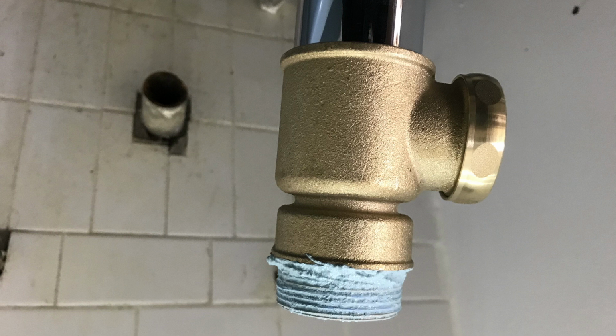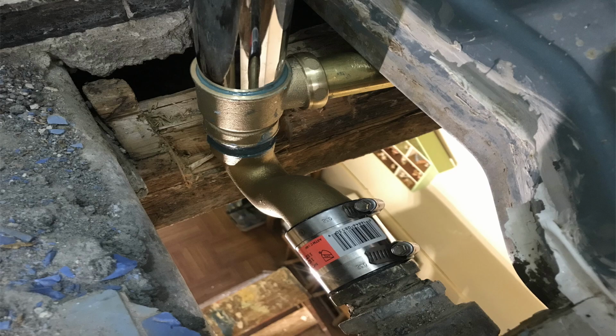Here is the T with a supplied butt nipple. A butt nipple is actually shorter than a close nipple, but I ended up having to use a close nipple because the butt nipple was a little too short, and I couldn't jump those water lines, so I had to extend the T up a little further, and you can see that here. And I used blue block sealant on all my joints there because that's my insurance against anything leaking later on.